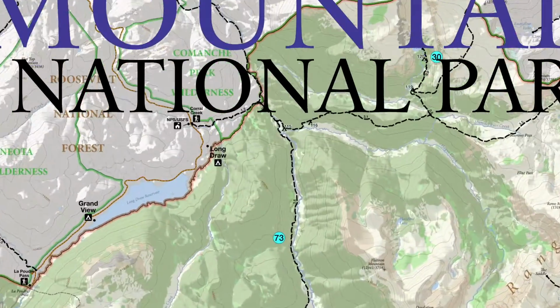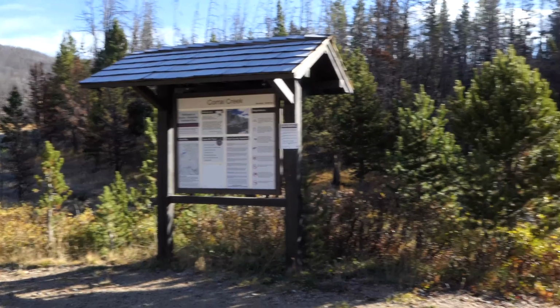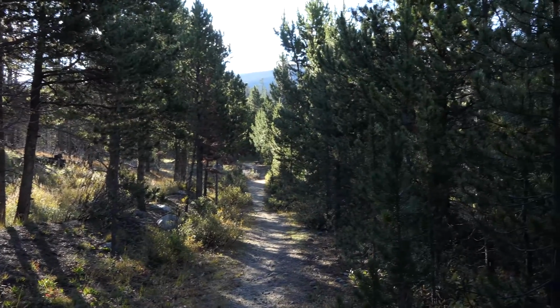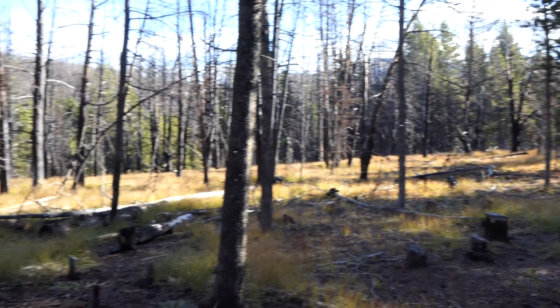We started out over at the Corral Creek trailhead and then dropped down across a bunch of creeks and rivers and worked our way all the way up to Mirror Lake, and then turned around and came back. We started out at the Corral Creek trailhead and then followed down Corral Creek, and it was just really pretty, a nice, cool morning.